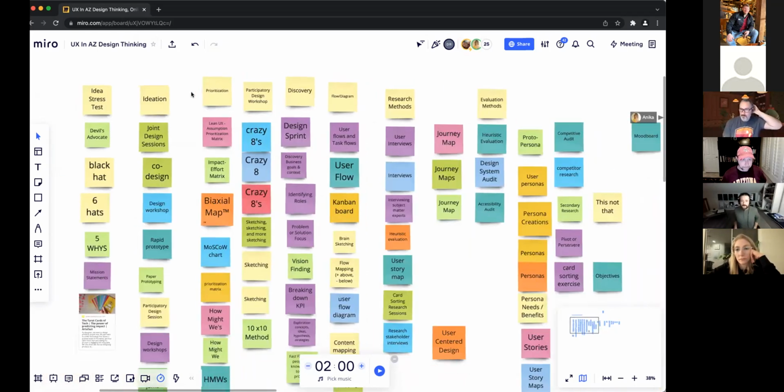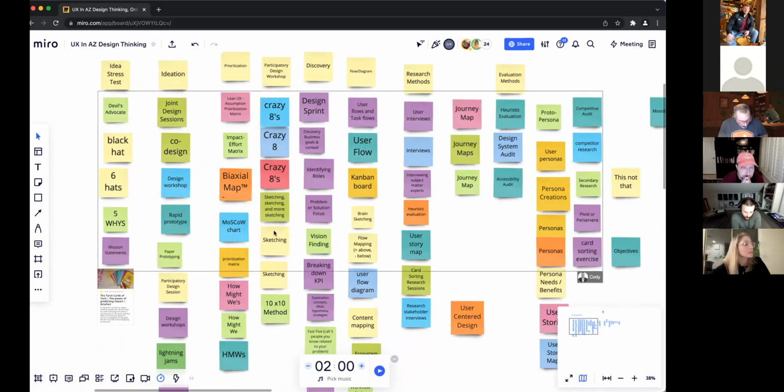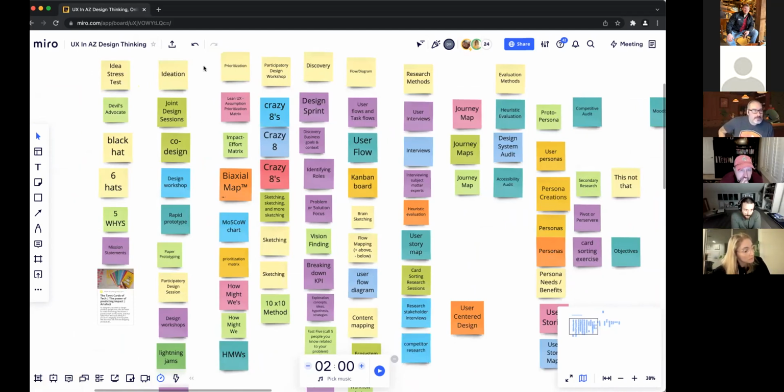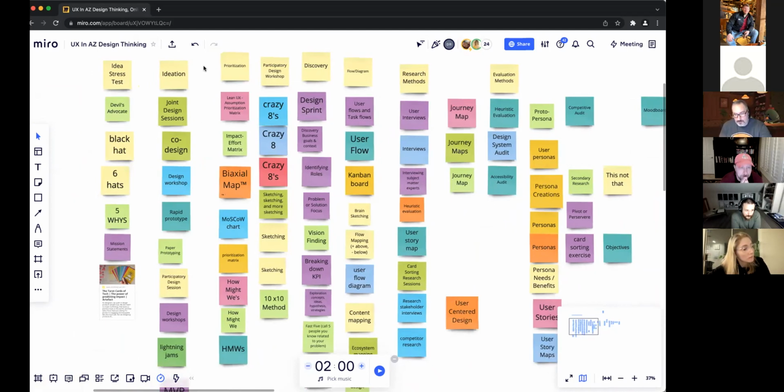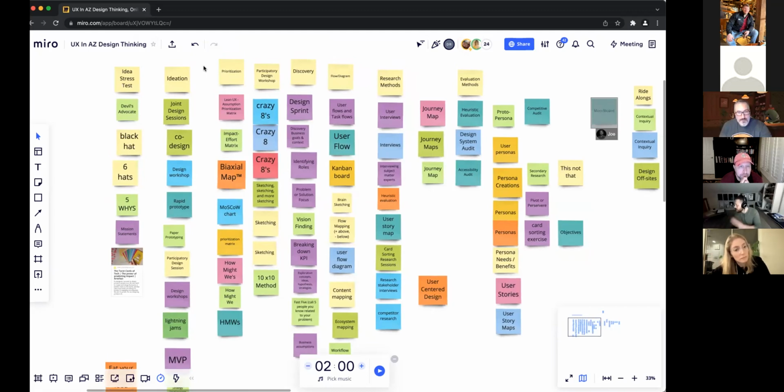Okay, so this is where we are creating alignment as a team. I heard that this column and this column are very similar. Do we combine them or do we keep them separate? In my experience, the ideation column is kind of like telling a storyboard of what we think the solution could be. And when you get into crazy eights and the sketching, it's a little bit higher fidelity, but not high fidelity mockups, right? Okay.